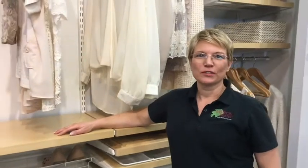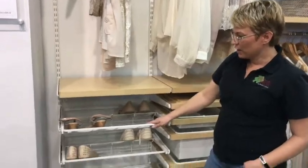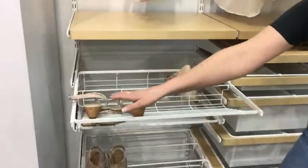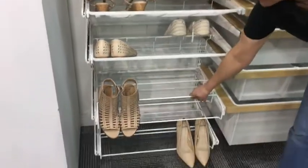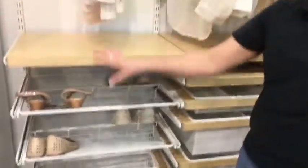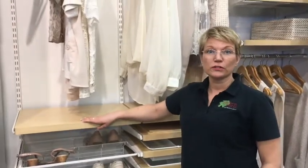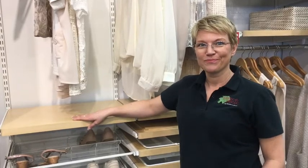Today we're going to be talking about some of the most common problems that I see in closets and how to solve those problems. So the first thing is shoe storage. Almost everyone's closet does not have enough space for shoes. So this is the Container Store's Elfa system, and what I love is these pull-outs, and you can get 6 pair of flat shoes on these, and you can get 9 pair of heels on these. So in this small amount of space, we can store 30 pairs of shoes with easy accessibility and being able to see them as well.